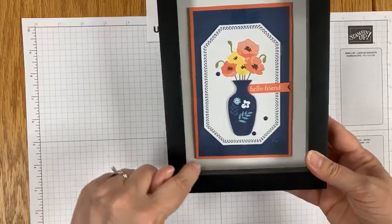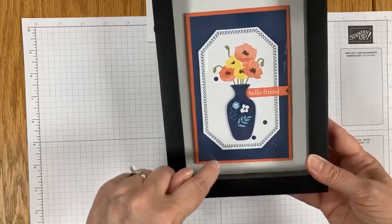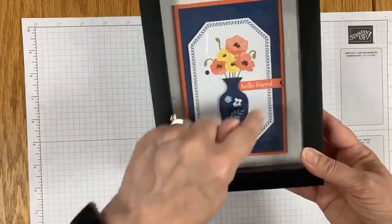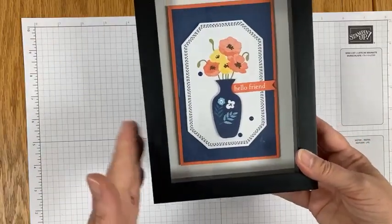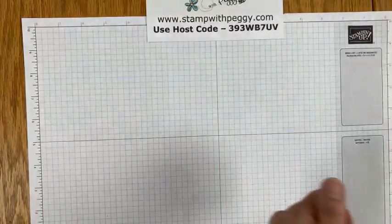This is, I added a piece of Calypso Coral, and then it's a piece of one of the card bases. And then this is just all elements from the kit. So just really fun. And everybody got the frame this time too.